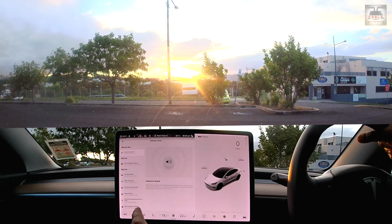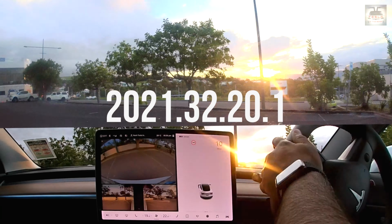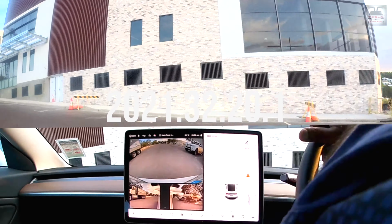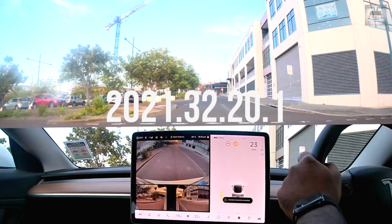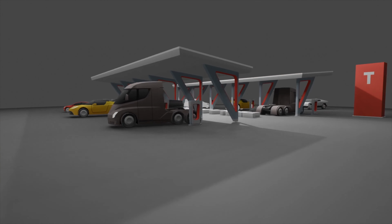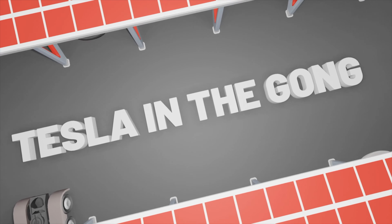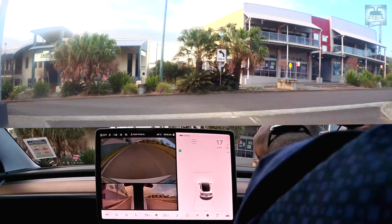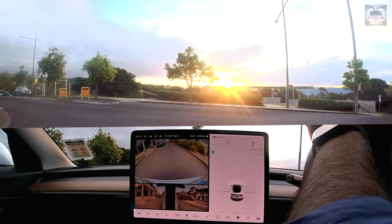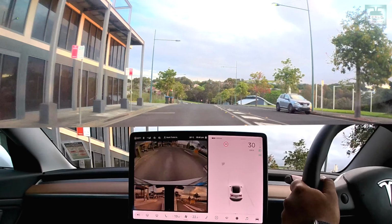Just to give you a quick overview, not much has happened with this dot update. It is only a bug fix. Okay, let's see if we can enable Autopilot in this road.